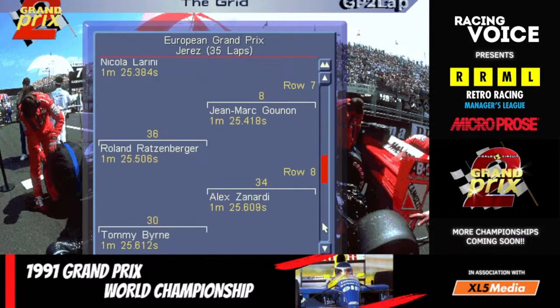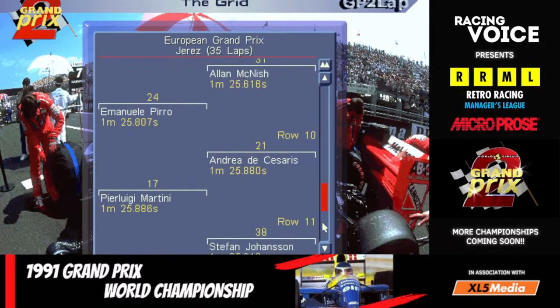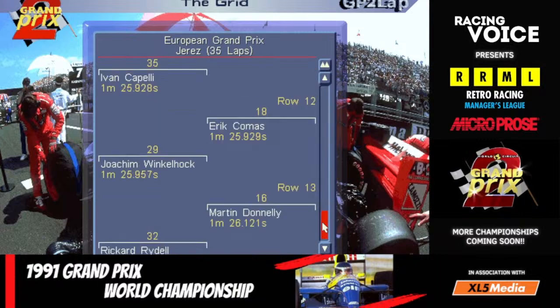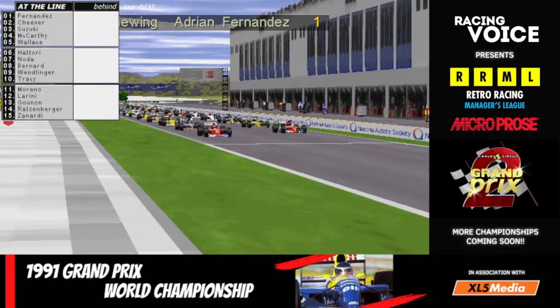Jean-Marc Gounod for Renault in front of the Fonmetal of Roland Ratzenberger. Then Alex Zanardi and Tommy Byrne. Alan McNish is there with Emanuele Pirro. And then Andrea De Cesaris lines up in front of his countryman Pierluigi Martini. Should be an interesting challenge for them. Then it's going to be Stefan Johansson and Ivan Capelli making a very solid run of it as we continue on in fine formation. Eric Comas in front of Joe Winkelhock, Martin Donnelly and Rickard Rydell. We're in for a very tough race out there and a very staunch battle between our contenders. Let's see how it all kicks off at the start of this race.